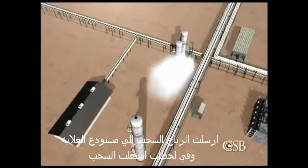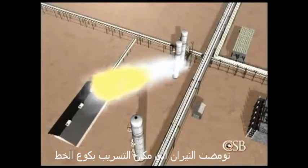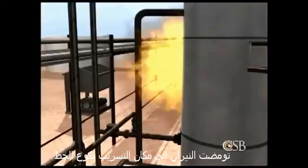The wind blew the propane cloud toward a boiler house. Moments later, the cloud ignited. Flames flashed back to the cracked piping elbow, creating a high-pressure jet fire.